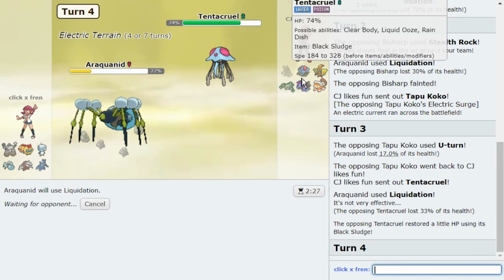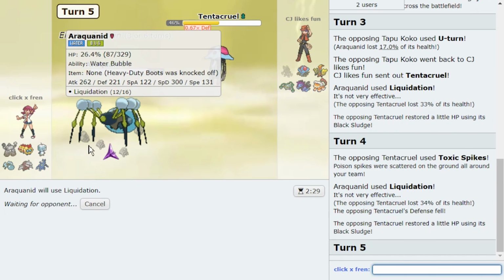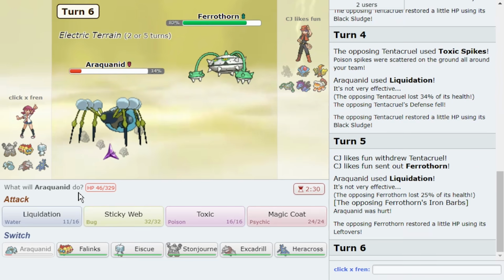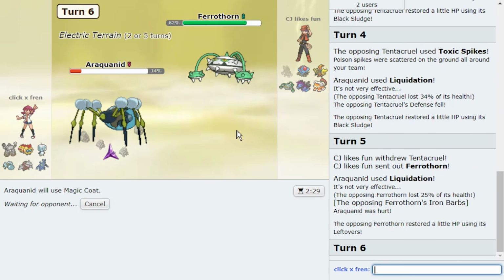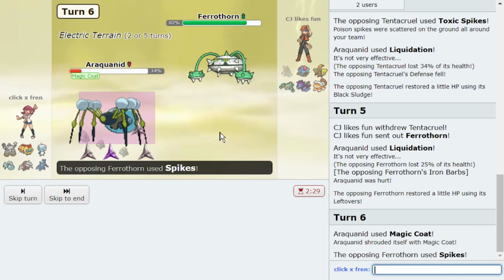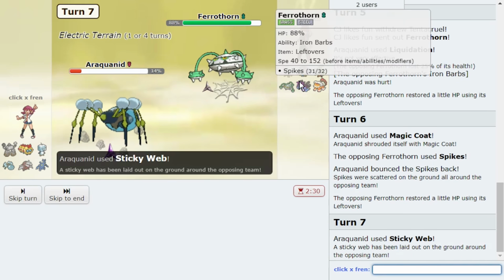I'm just going to keep clicking Liquidation, like I said. I can Rapid Spin on the Tentacruel, so I'm not as worried about it. And again, I don't see a reason to get up Sticky Web. But if they want to give me Spikes, I'll take them. I'll get them up, I guess. Why not?